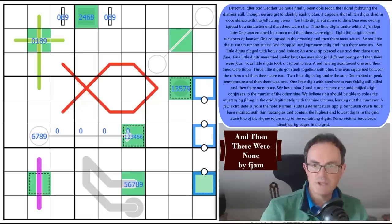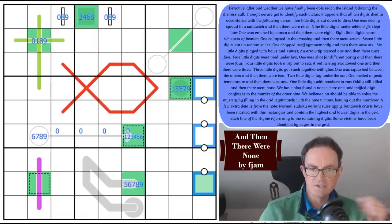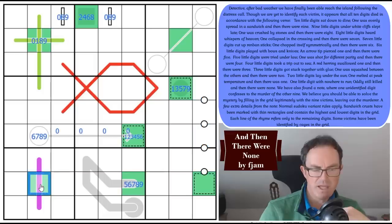Oh, the other thought I was going to have was this symmetrical chopping. One of them is cut symmetrically or something. Where was that one? That was on the Renban line. Renban sticks. Seven little digits cut up Renban sticks. One chopped itself symmetrically. And then there were six. So if that digit is chopping itself symmetrically, what do we think? Eight?